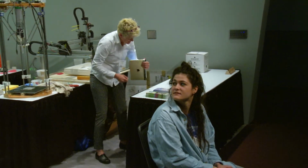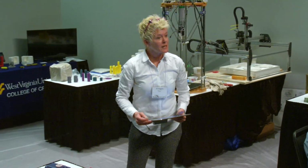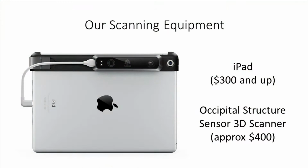She asked, what's the software that you're using, Jill, to process the models? Mesh Mixer. We are covering it. Could you plug that in for me, please? Yeah, the other way. Yep, and then that piece goes into the scanner here. That good? Perfect. Okay, we're live.